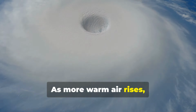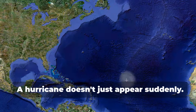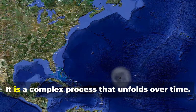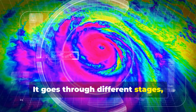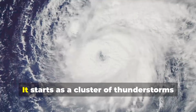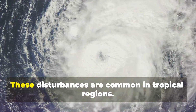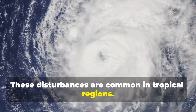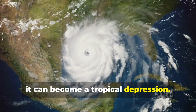As more warm air rises, it creates an area of low pressure near the ocean surface. A hurricane doesn't just appear suddenly. It is a complex process that unfolds over time. It goes through different stages, each more intense than the last. It starts as a cluster of thunderstorms called a tropical disturbance. These disturbances are common in tropical regions. If the disturbance has enough warm water and wind, it can become a tropical depression.